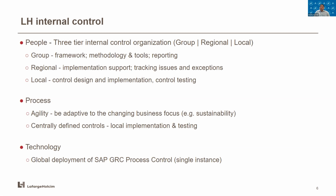Process-wise, how we are set up is we have centrally defined controls, and these are locally implemented and tested. So there is always a link to the central framework. We call it a hybrid way of implementation. The objectives or control framework is centrally defined, and then the local organization entities in each country would pick them up, localize, and then it would be tested at the local level.